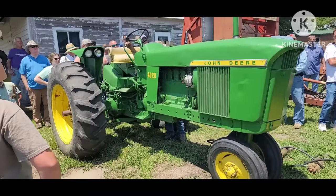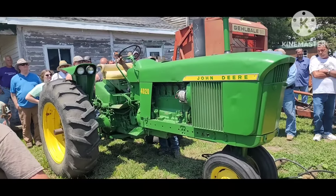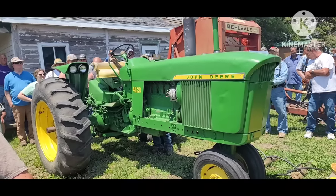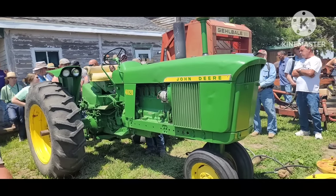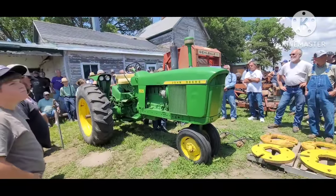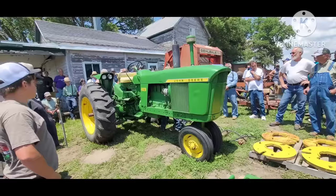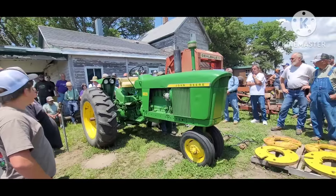There it is. We got a 40/20 right there. 66 model. Single hydraulic. Right there it is. And good enough. Somebody get 10 for it. 3,500, 4,000.